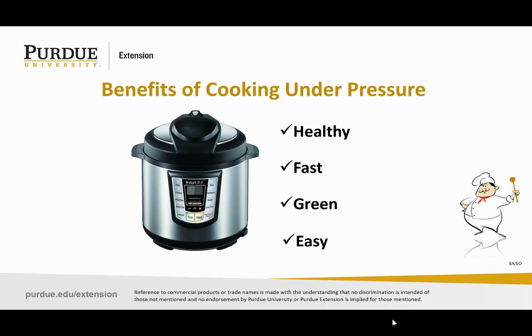It's fast. You cook your food in less time. It usually will cut your cooking time to at least 1/3 of the original time in a traditional oven. Small, uniform pieces of food can be cooked from frozen. Large pieces, you might want to make sure that you get them thawed before you go ahead and use them.